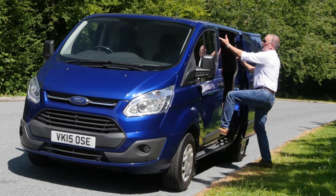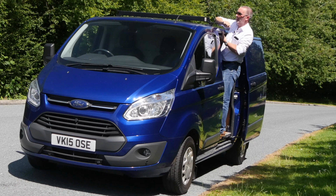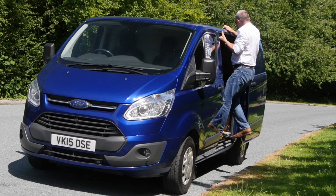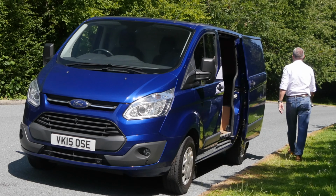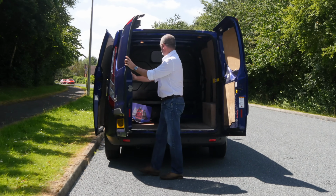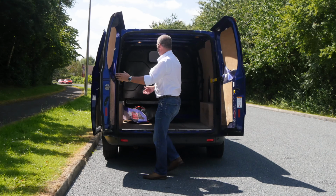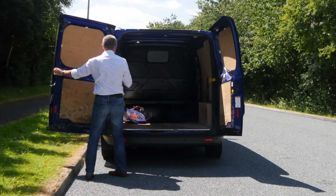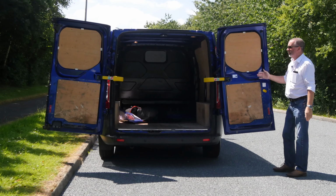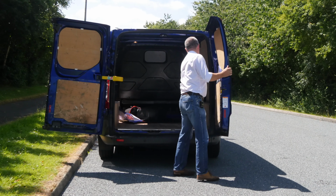Now on the roof here, we've got a racking system. Pull that out and put the rack up like so and lock it into place. There you go. And there's another two further back. Twin solid doors here. It's ply lined. You've got reversing sensors in the bumper there, and if you just pull these brackets out, the rear doors fold flat so you can reverse right up to a loading bay or get a forklift up. And let's just put that back.